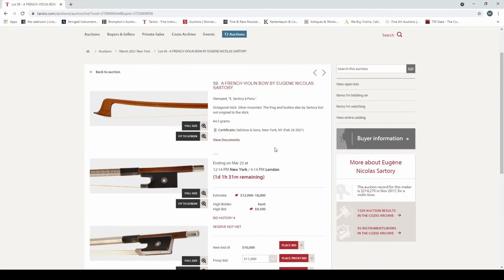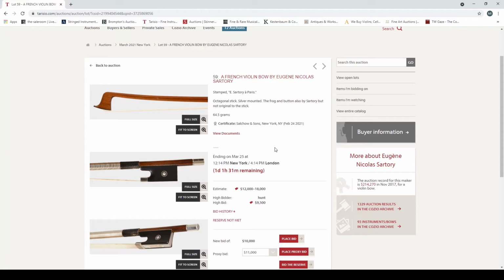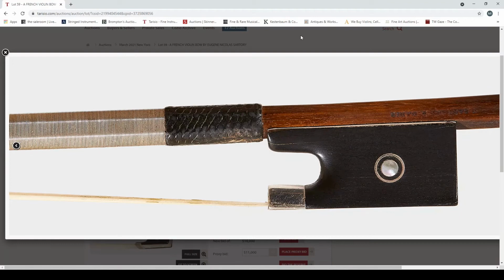A French violin bow by Eugene Nicolas Sartori. Octagonal stick, silver mounted, frog and button also by Sartori, but not original to the stick. 64.5 grams, Salcher and Sons certificate, so that's gonna be interesting. A crack in that frog, more than one. Okay.